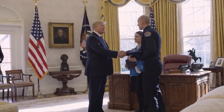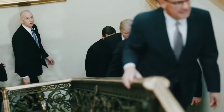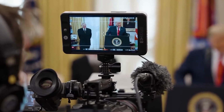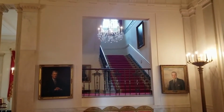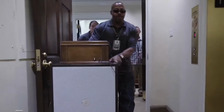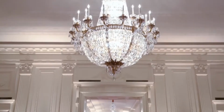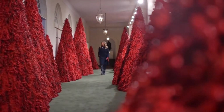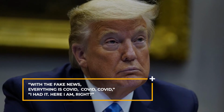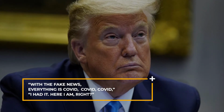In October, Trump announced that he and the First Lady had tested positive for COVID-19, along with more than a dozen members of Trump's inner circle, including his press secretary and campaign manager. Since then, the White House has reported 3 COVID-19 outbreaks, affecting more than 53 people, including administration officials, campaign staffers, and close contacts. Trump has been criticized for not properly following public health guidelines during the pandemic, even after he contracted COVID-19. "With the fake news, everything is COVID, COVID, COVID," said Trump at a rally in Nebraska in October. "I had it, here I am, right?"